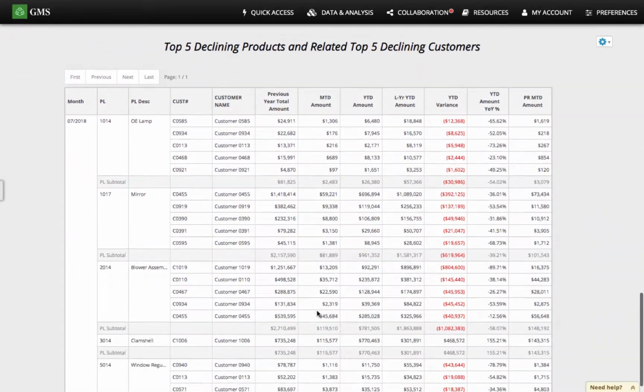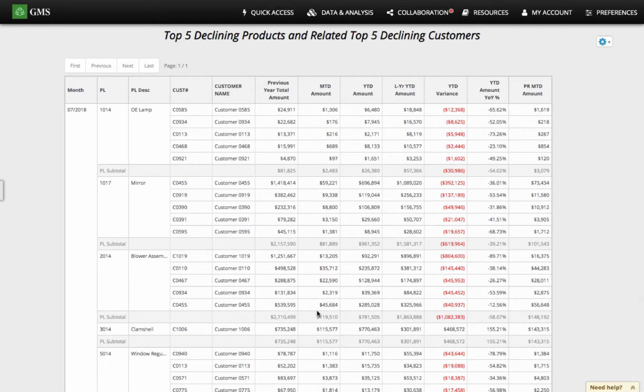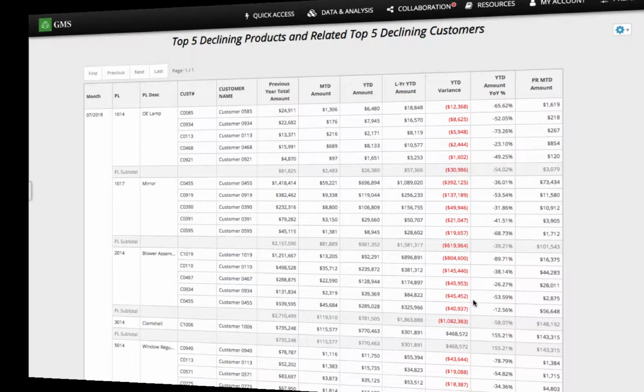Finally, this table gives us a quick understanding of areas we need to improve. What are our top 5 declining products, and who are the top 5 declining customers? From here, we can begin to develop strategies to fix the issues or possibly even discontinue selling products that may no longer be in demand.